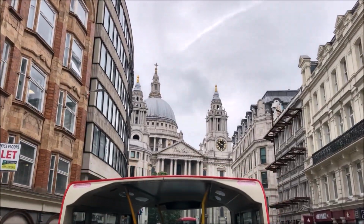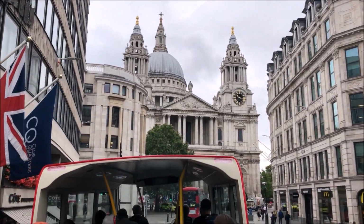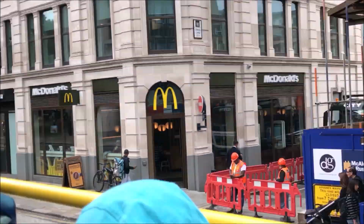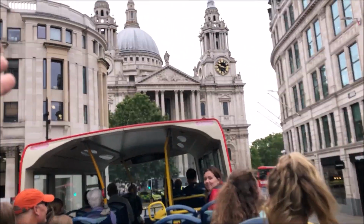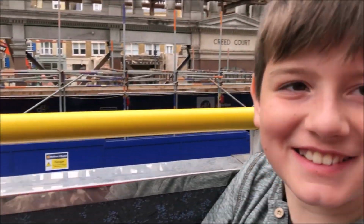Spot number 11, St Paul's Cathedral and the Millennium Bridge, leading you over to the Tate Modern and Shakespeare's Globe. Spot number 11. Leland found a McDonald's! I mean, there's St Paul's Cathedral, but all you care about is McDonald's. What?